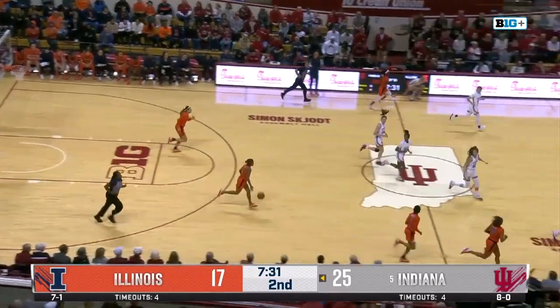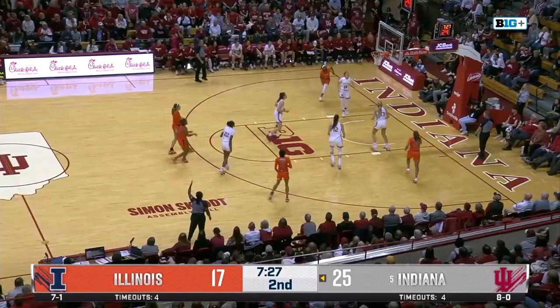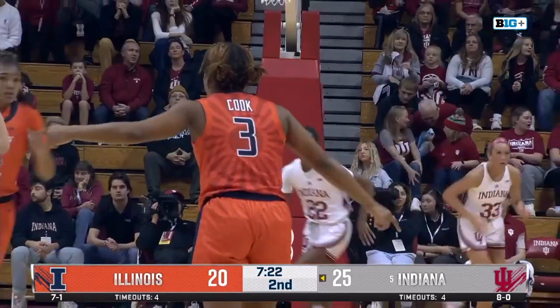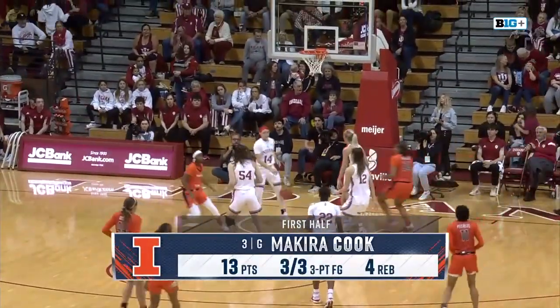Well off on the shot. And here's Makira Cook on the other direction. She's got it going now. She takes the 3, and she sinks it. Makira Cook now has 10 points. Done it all today, Zach. You're exactly right. She has 4 turnovers as well.